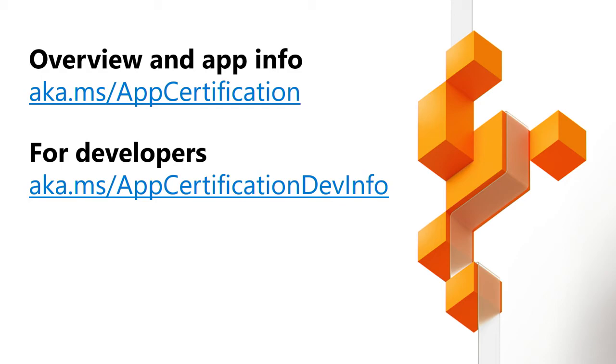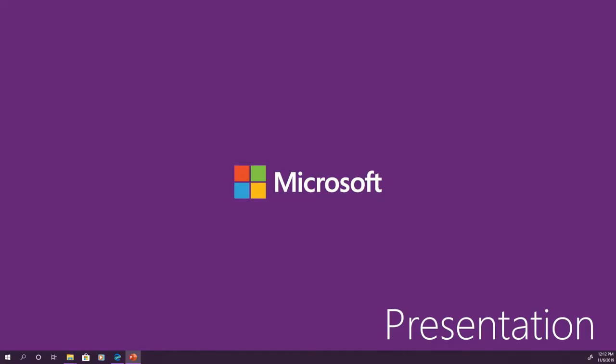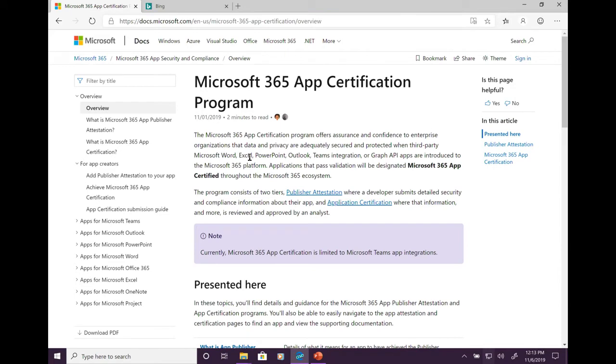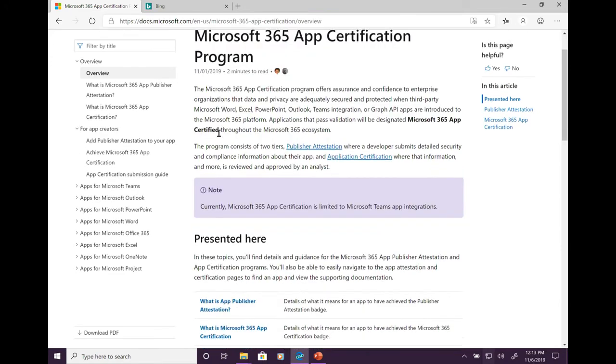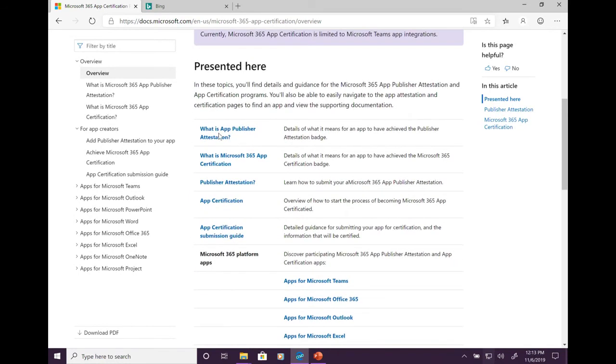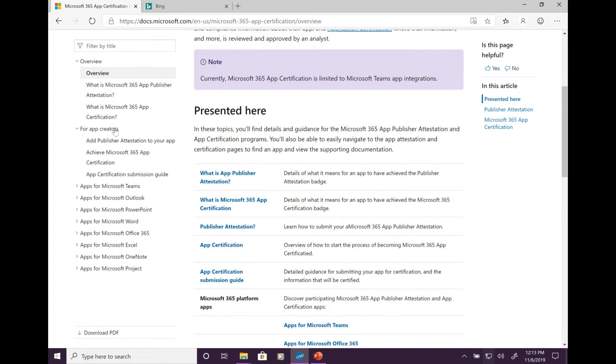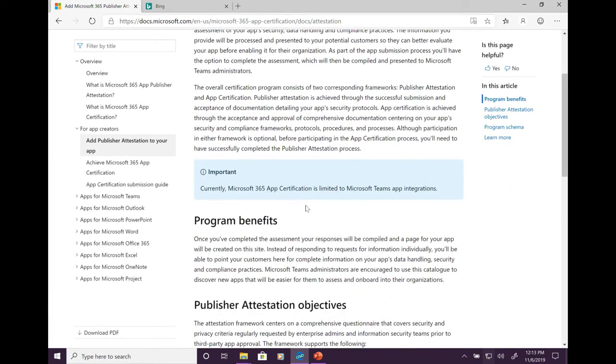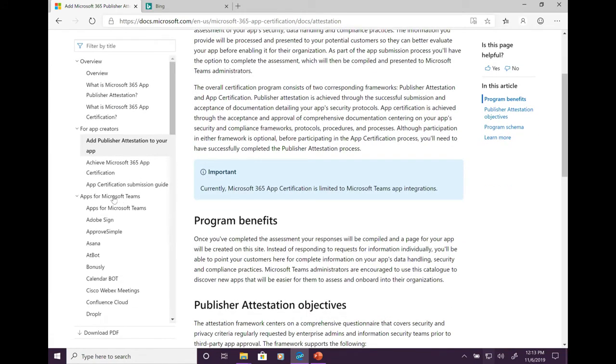Oops, I think I have to stop the slideshow. Okay, so when you go to aka.ms/appcertification, this is what you go to. You'll see an overview of what it is, what it's for, and so forth. For app creators and developers, this is the dev info. It tells you what you have to do and so forth. But actually, let's look at what this looks like.